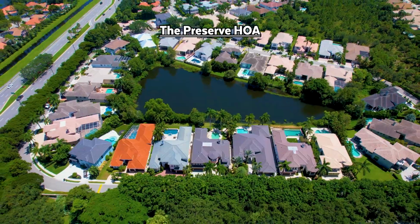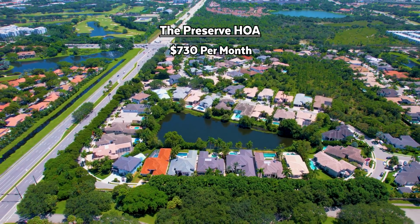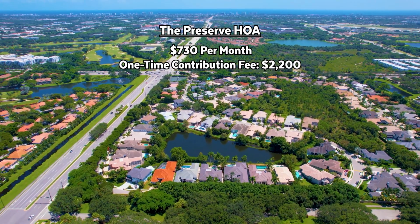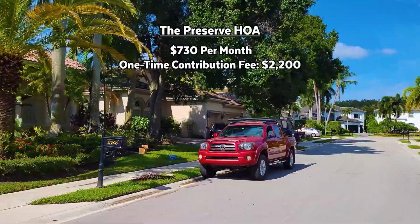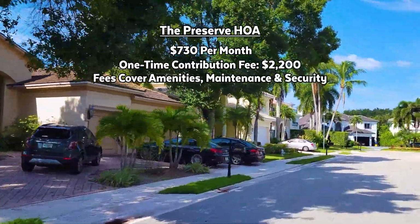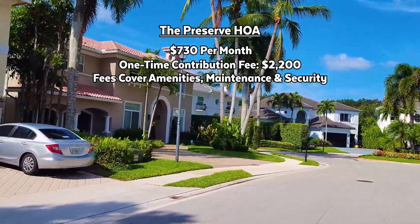The HOA fee is about $730 per month, and there's a one-time capital contribution fee of $2,200 when you buy a property in this community. The HOA fee generally covers the grounds in the area, all the amenities that the community has to offer, and the 24/7 manned gate. If you're into tennis, the Preserve is a very convenient neighborhood.